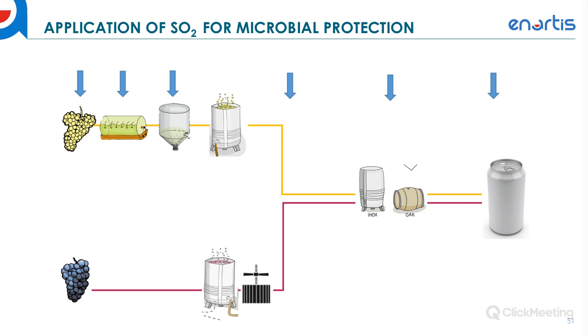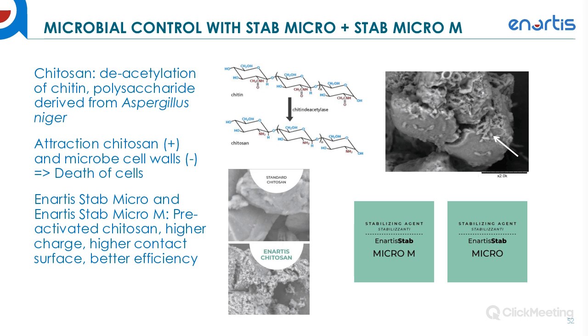And so one thing that we need to think about is if we're trying to lower our SO2 levels, how can we do that feasibly throughout all of the different phases of the winemaking process? And that's where I think a tool like chitosan becomes extremely useful in the winemaking process for low SO2 wines.